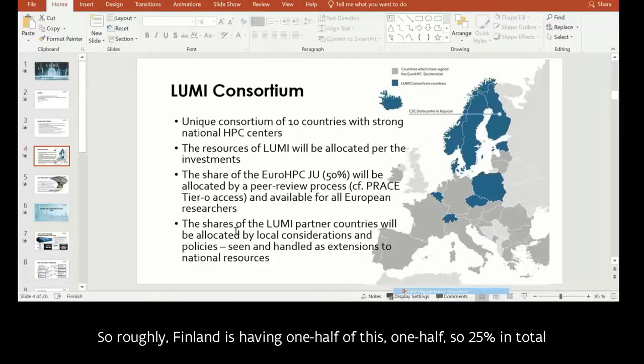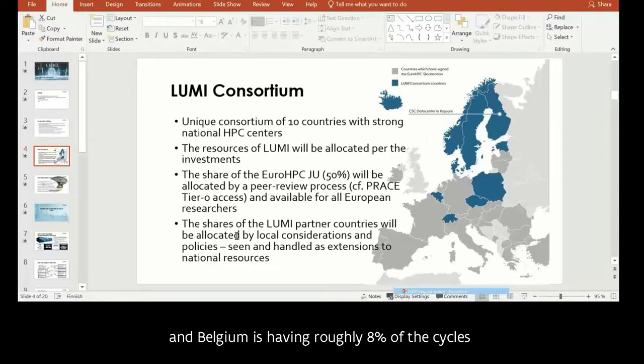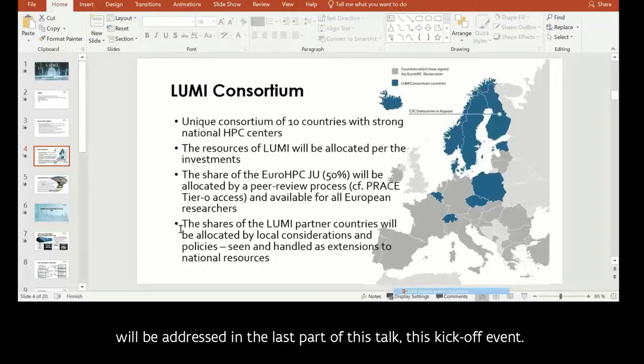So roughly, Finland is having 25% in total, and Belgium is having roughly 8% of the cycles, to be allocated by local considerations and policies. The details of these Belgian considerations will be addressed in the last talk of this kickoff event.